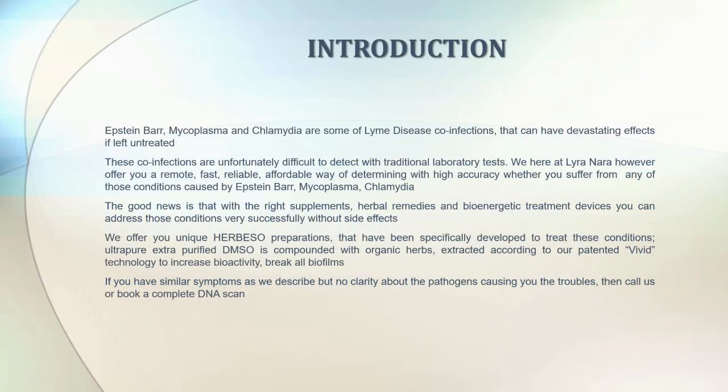The three main Lyme disease co-infections that we are going to talk about in this presentation are Epstein-Barr virus, Mycoplasma, and Chlamydia. They are some of the most often encountered Lyme disease co-infections, and they have devastating effects if left untreated. These co-infections, as I've mentioned, are unfortunately very difficult to detect with traditional laboratory tests.